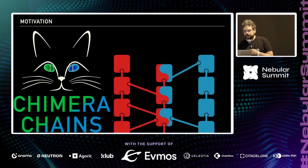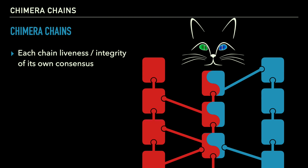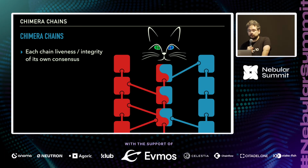So Typhon introduces a new solution to the atomic multi-chain commit problem that I call Chimera Chains. So suppose that we want to atomically commit some transactions to red chain and blue chain. We propose that what red chain and blue chain instances need is a third chain, a place where in the train and hotel example, both the train ticket and the hotel room can be booked atomically. And we call this a Chimera chain.